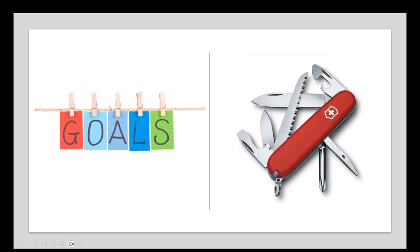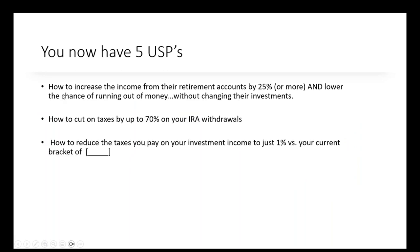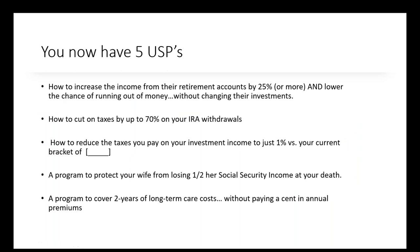But see, the thing is with the goals, it's a Swiss Army knife. We give them 5 different reasons to come back in. So you've got these 5 USPs that we talked about over and over and over. These are what get people to come in. These are what close people for a seminar. These are what close people at a first meeting and get them to go to the second meeting. How well should you know these 5 different things?